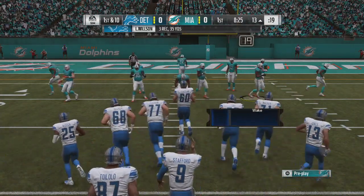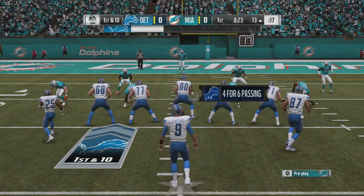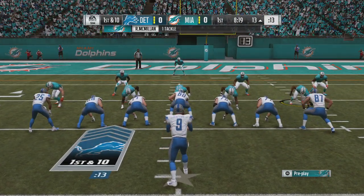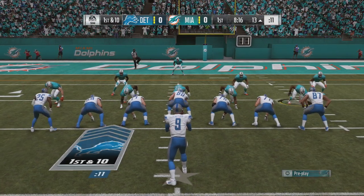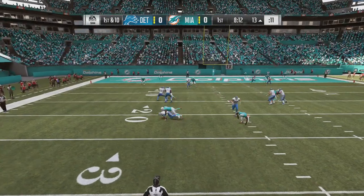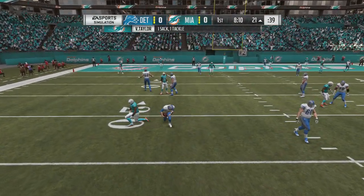Stafford to the former Seahawk Wilson for Lions first. And there's a completion to the tight end. And look at the size of these players nowadays. At that spot, 6'4", 6'5", and up. A lot of guys used to be basketball players. Somehow came back. He'll be hit and taken down at the 21.